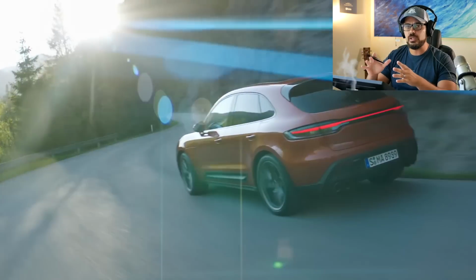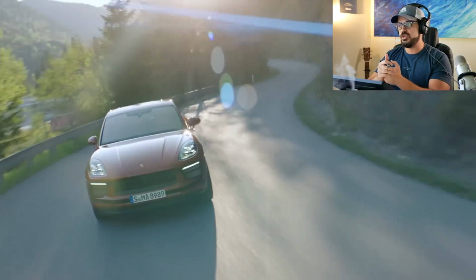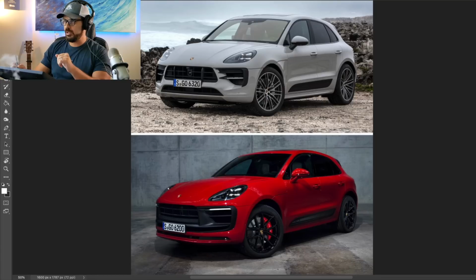And considering that they all have the same numbers, and the GTS has the same 0 to 60 speed and the same power output as the old Turbo, I think this is actually a good deal, specifically when we take a look at the interior changes of the 2022 Macan, which I'm going to show you in a second. But first of all, let's have a look at the front view.